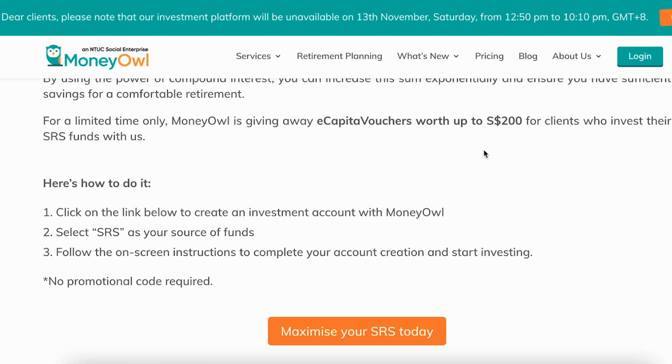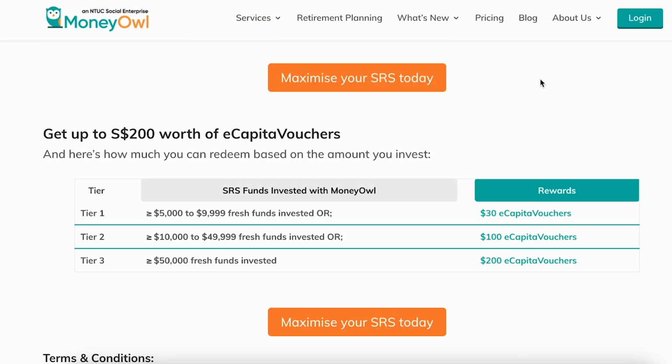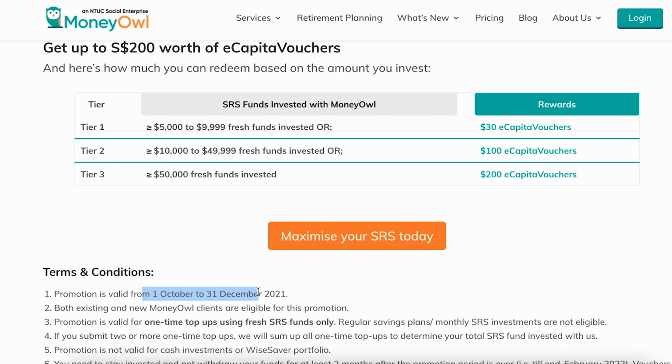There's actually a promotion on top of the usual referral code where you could get $20 of GrabFood vouchers, right? So for SRS, if you invest during this period between 1st October to 31st December, you can enjoy some additional rewards such as CapitaLand vouchers. They split this into 3 tiers. For tier 1, between $5,000 to $9,999 fresh funds invested with MoneyOwl SRS, you get $30. For tier 2, if you invest between $10,000 to $49,999, you get $100 of e-Capital vouchers. And if you reach the higher tier, which is $50,000 of fresh funds, you get $200 e-Capital vouchers.